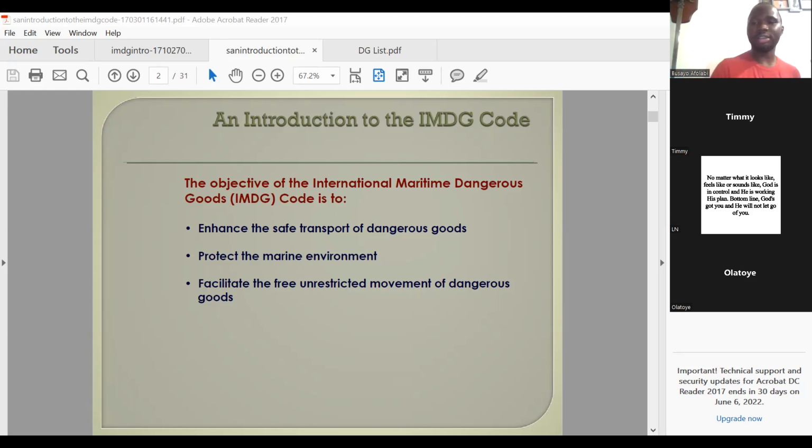So that's where people go, oh, is the substance harmful? Some might not even be harmful, but as long as they are articles or substances found in the IMDG code, then they are classified as a DG, a dangerous good. So I'll say it again. Dangerous goods are substances and articles that conform to the criteria contained within the IMDG code. So now what is this IMDG code trying to do?